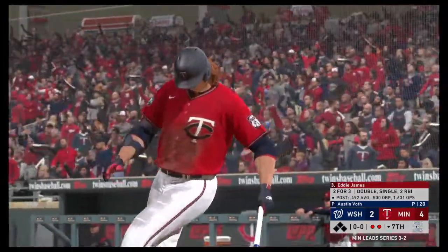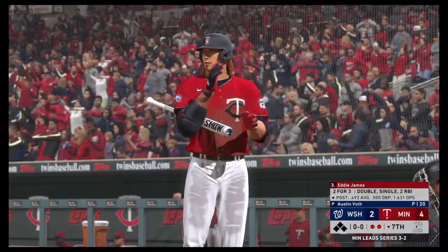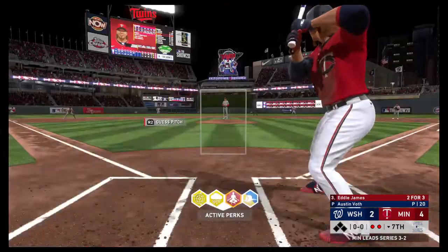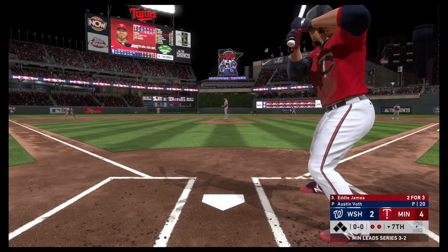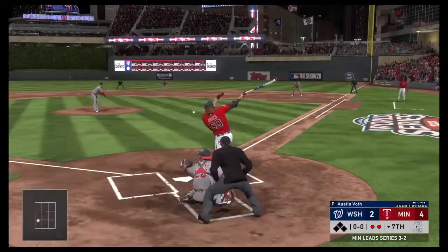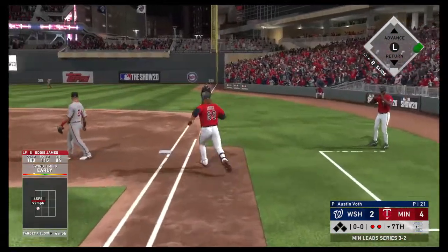Into the box, Eddie James. He drove in 2 with a double in his last at-bat. Yeah, he jumped all over that first pitch last time up. Interested to see if he has the same approach this AB. Here's the pitch. Hit hard on the ground towards second. And that is through into right field for a single.